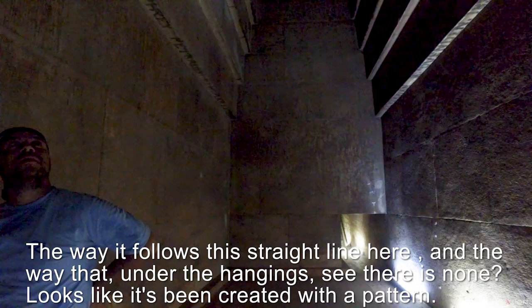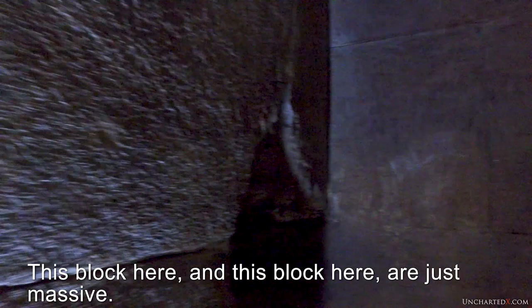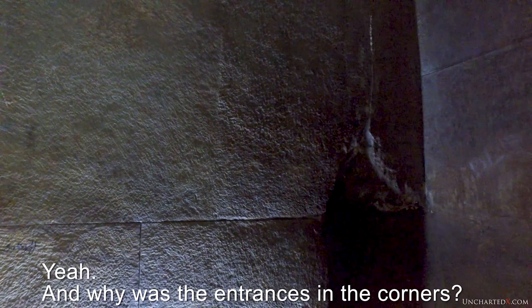No writings, as you can see, except for some graffiti that was added in the 18th century. Which means that this must have been built in the 18th century. This block here? Just massive. And why always the entrances and the portals?